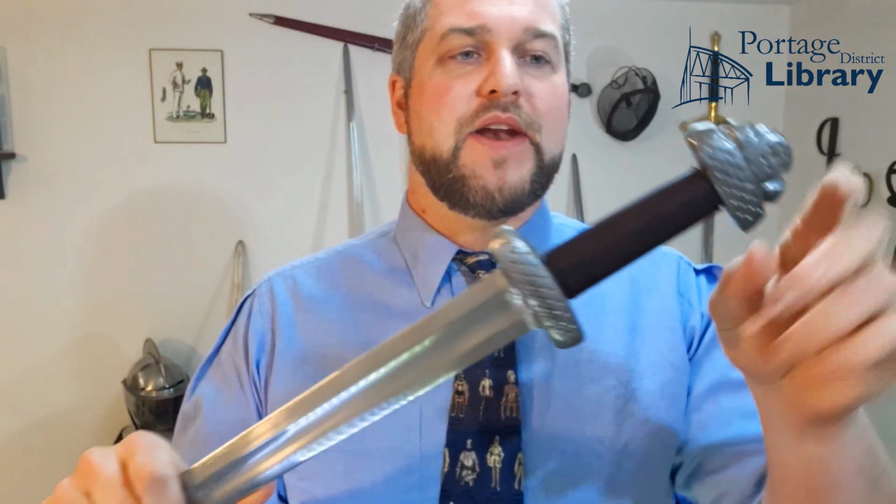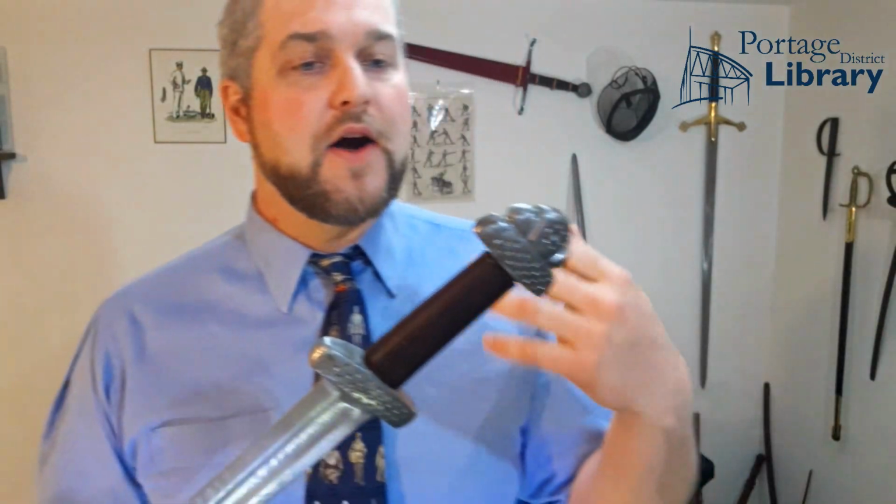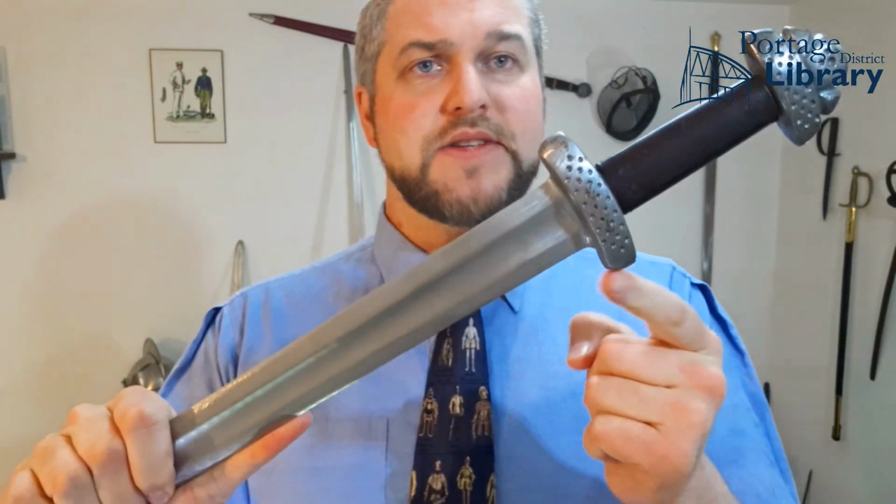Firstly, we want to point out that it does have a very beautiful pommel. The Vikings were known for the artwork that they had in their metalworking and their woodworking, especially in their weapon design, which also doubled as a sign of social status or wealth. But the one thing that I really want you to pay attention to is the crossguards. Now, this is pretty unusual.